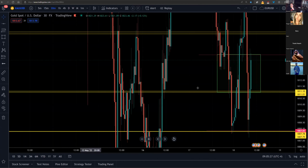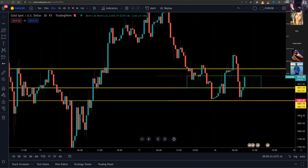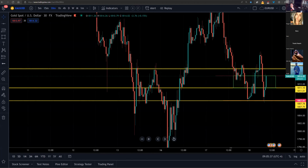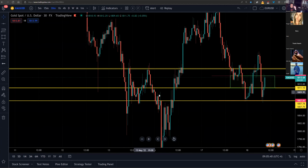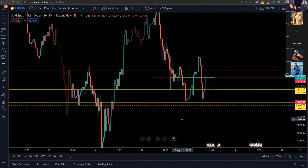Ay, ay, ay. 30 minutes is messy. No, I don't like it. These 4 hours, man. The 4 hour candles need to leave this specific area. If it breaks 1807 to the downside, it's gonna fall downstairs. Easily 1800s, to be honest. We need to start leaving that 1807. I don't know if that's gonna happen today though. Nah, it's fishy. Yeah, up and down.